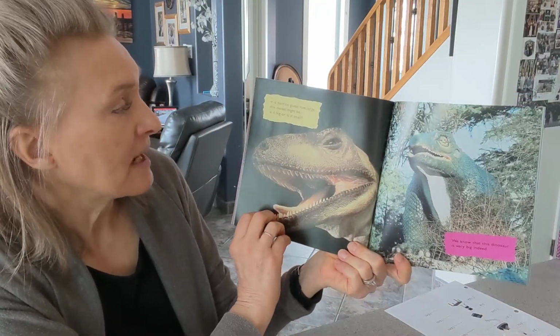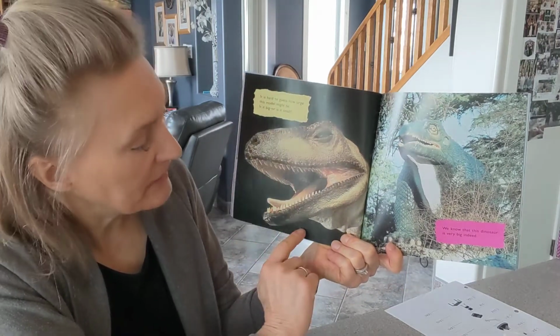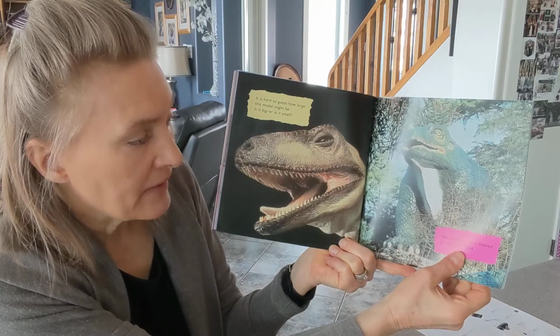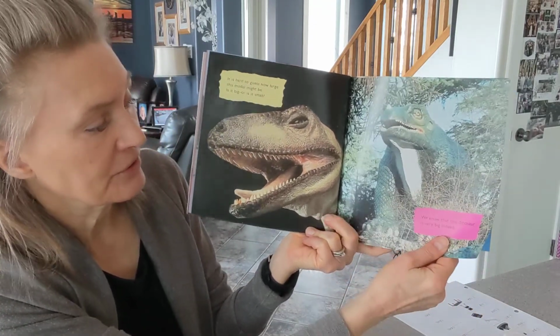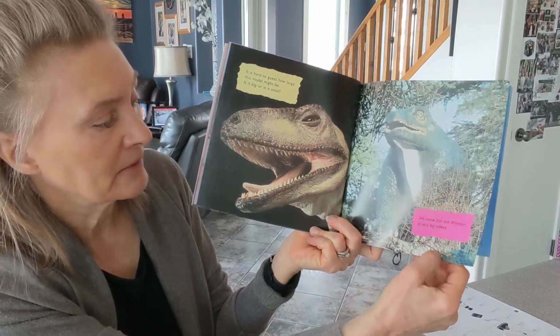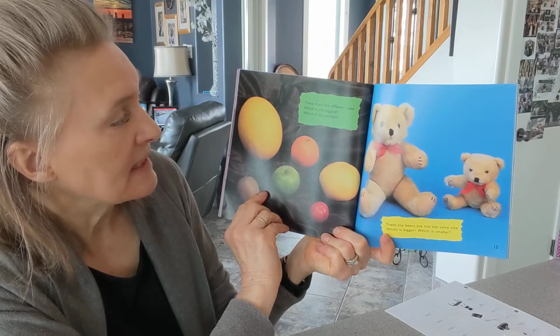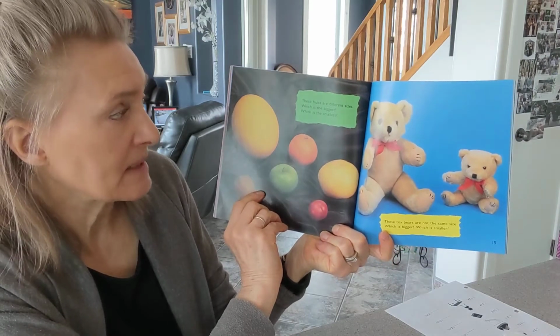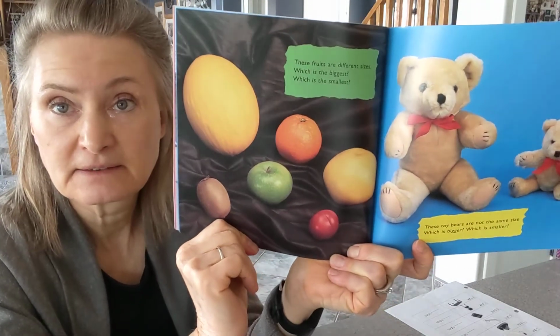It is hard to guess how large this model might be. Is it big or is it small? There's nothing beside it. We know that this dinosaur is very big indeed. It's reaching up to the trees and way in the front too. These fruits are different sizes. Which is the biggest? Which is the smallest? Can you tell?